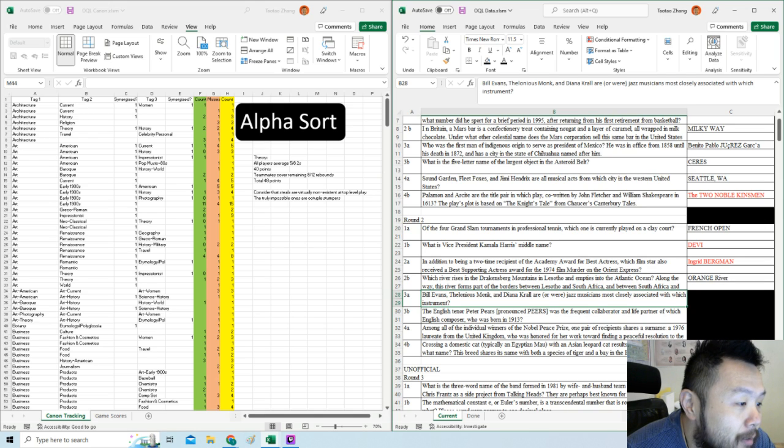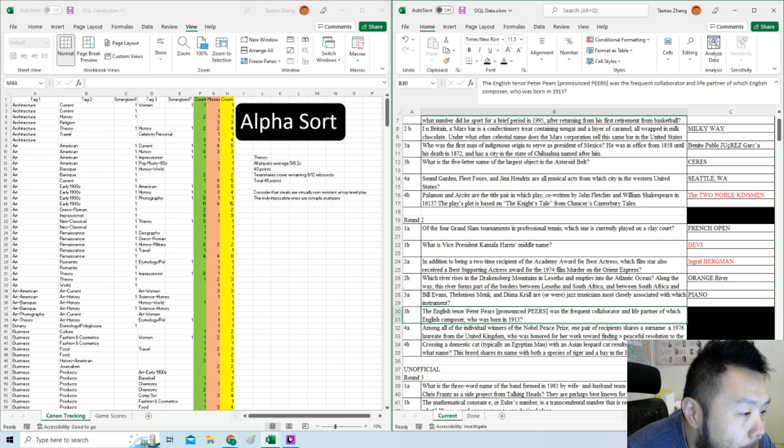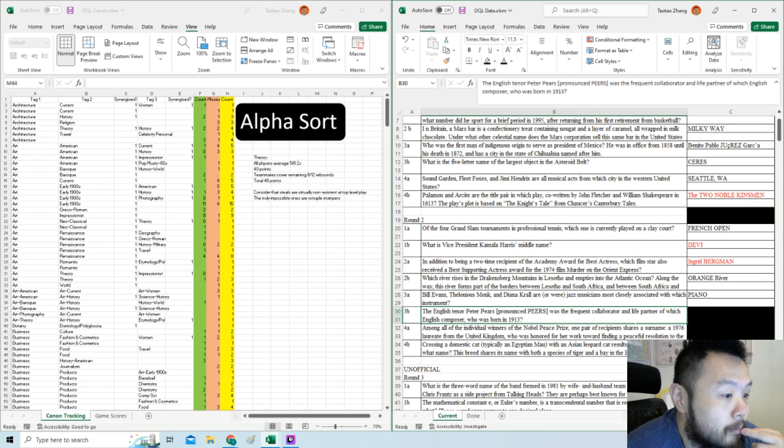Bill Evans, Thelonious Monk, Diana Krall were jazz musicians closely associated with piano. The English tenor Peter Pears was the frequent collaborator and life partner of which English composer, born in 1913? Life partner, so probably a dude.